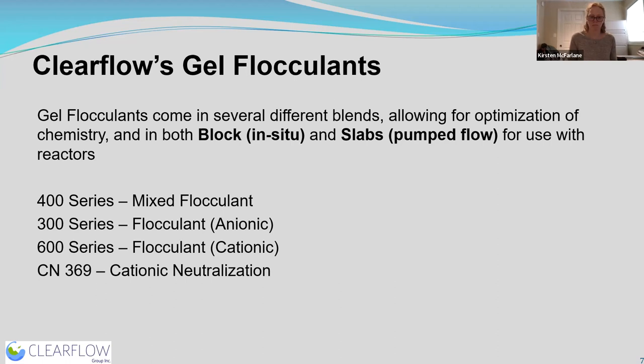What we know about fish and fish gills is that they do not like cationic polymers. Cationic polymers bind to fish gill tissue, causing hypoxia, and the fish die, which is not what we want to happen. So we always try to prescribe anionic flocculants wherever possible, but there are some instances where cationics are the ones that work best. And if we use those in that instance, we put a neutralizing block downstream to make sure we don't have any residual cationic flocculant in the water.